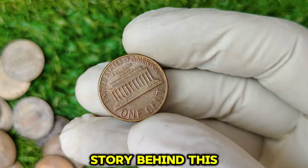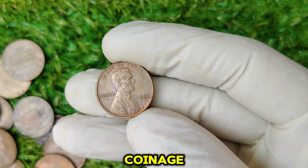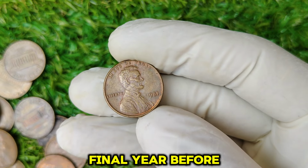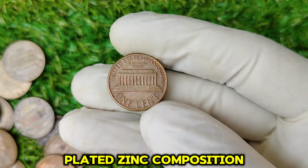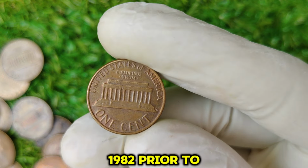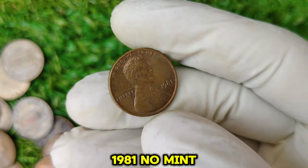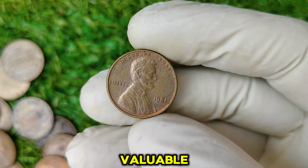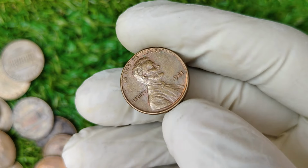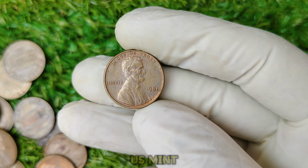So, what's the story behind this penny? 1981 was an important year in the world of coinage. It was the final year before the U.S. Mint transitioned from using mostly copper in pennies to a copper-plated zinc composition, which began in 1982. Prior to this shift, pennies like the 1981 no mint mark version were struck with 95% copper, making them more valuable in terms of metal content alone. But that's just the beginning. Minting in the early 80s was a busy time for the U.S. Mint.